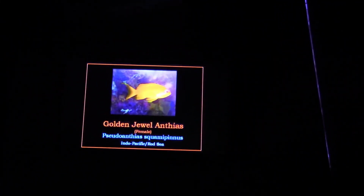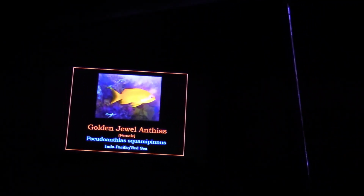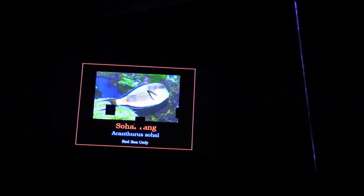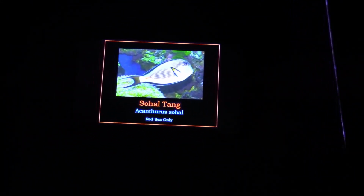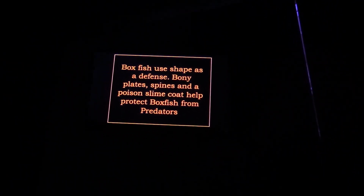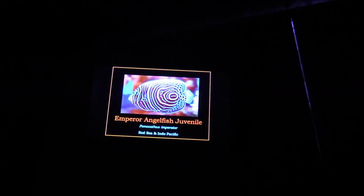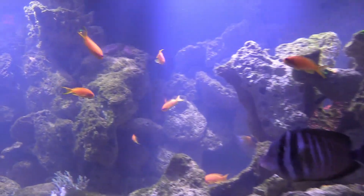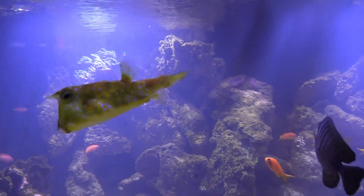Red Sea Sailfin Tang. Golden Jewel Anthias. A Sohal Tang. Arabian Angelfish. Clown Rock. And Emperor Angelfish. I can tell that's the Arabian Angelfish. Sailfin Tang. And all the Anthias are all the orange ones. The cowfish.